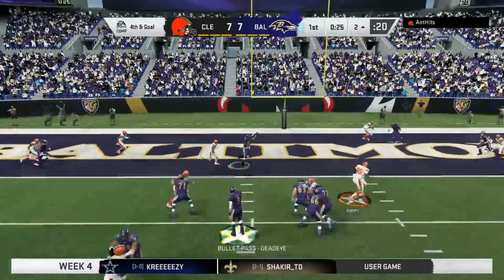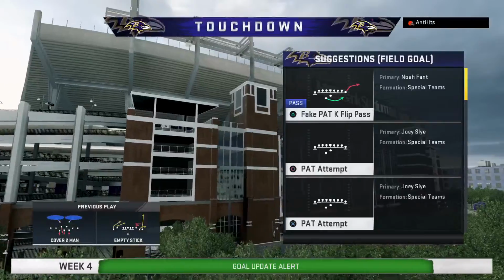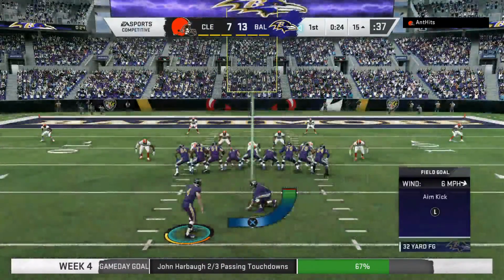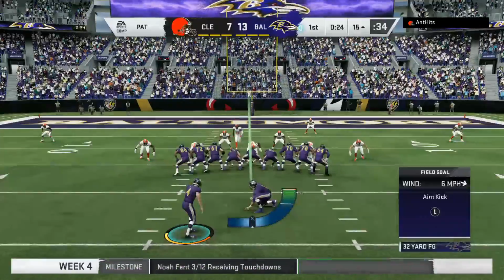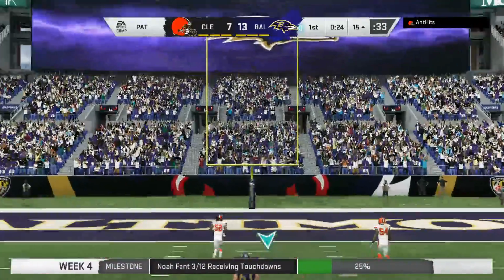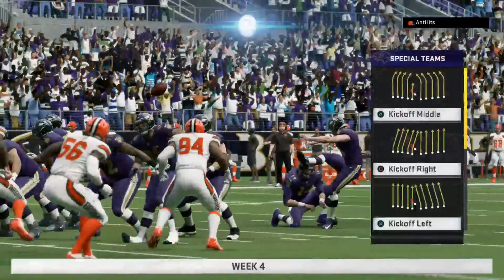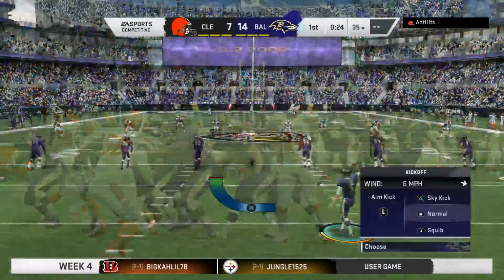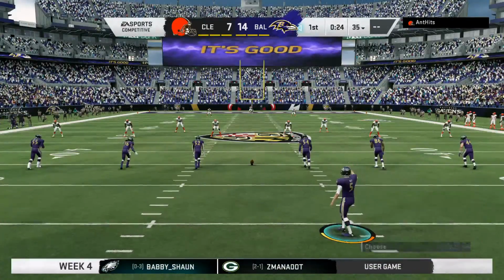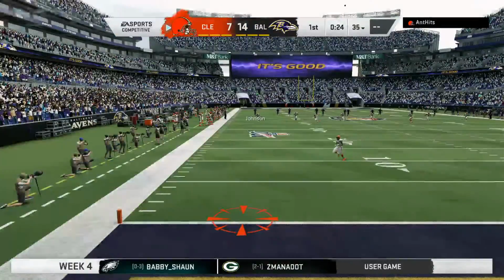On fourth down, Jones got a man. It's caught for a Ravens touchdown. Noah Fant, his third touchdown now on the year. And the Ravens have taken the lead. Extra point splits the uprights, and that makes the score 14-7. Out is the kickoff unit as they run up and send this one away.